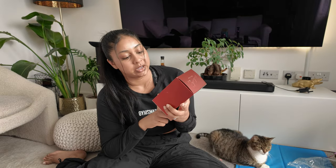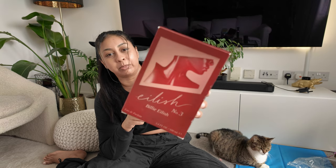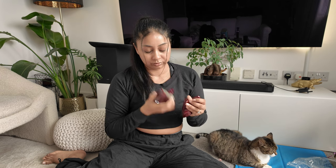Oh guys, I already have the original eyelash. But this is the number 3 one. I believe there's a black one as well. The bottle is just stunning. So pretty. I wonder if it's based on her. That's so pretty. It's like a nighttime scent.